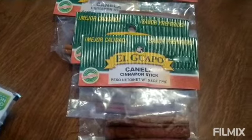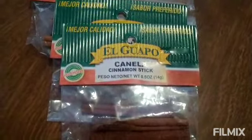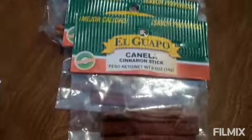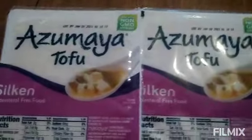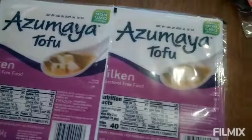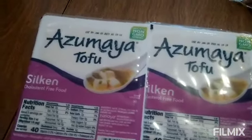From the local grocery store, I picked up these cinnamon sticks. So I got 6 packs of these. They do come in 3s. And also, I am going to try this tofu from the local grocery store. So I got 2 packs.